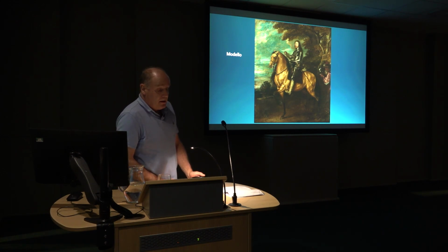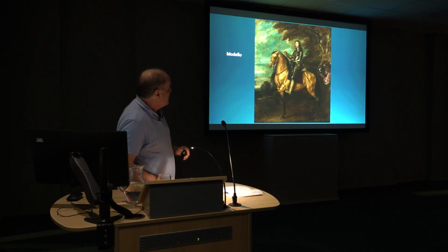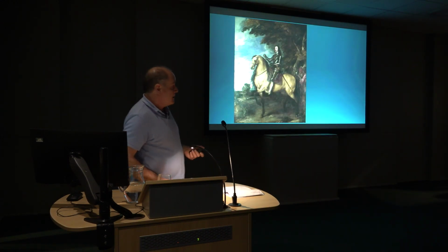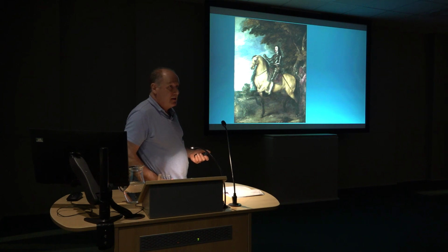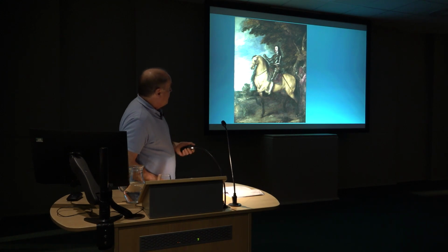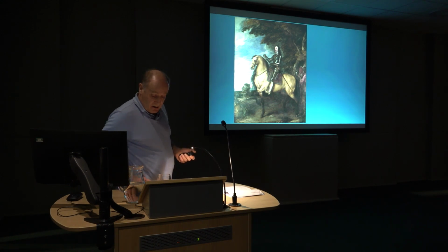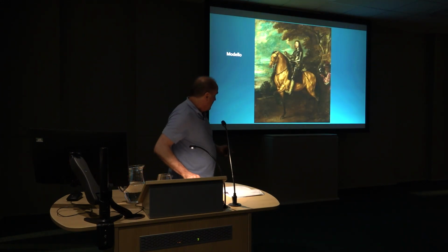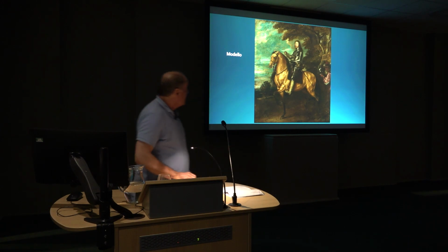This is supposedly the modello for the painting in the Royal Collection. It is probably around contemporary with the large equestrian portrait, which was painted in around 1637 to 8. And it's quite a large picture. It's about 3 metres wide by 3.7 metres high, whereas this one is much, much smaller. It's probably about the size of that plinth here.